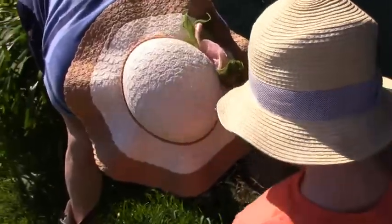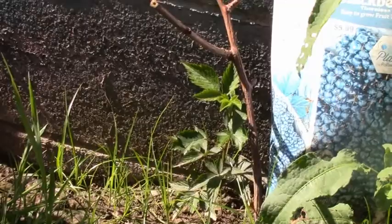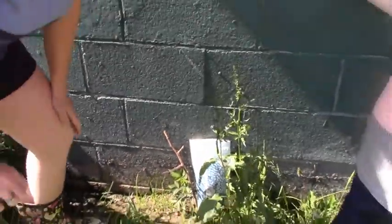Well, I don't think that one made it. Well, let's go over here and look at this one. These are our blackberries. Yummy, juicy, big blackberries. Those will be our blackberries when they get big. Okay, so let's take a look at how we can feed some plants sometime.